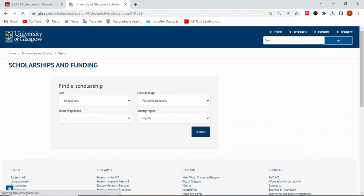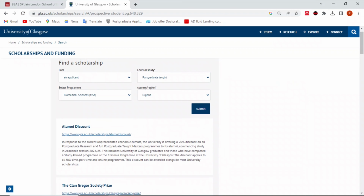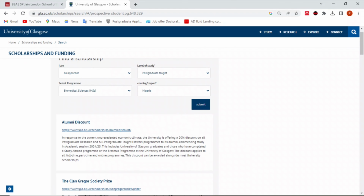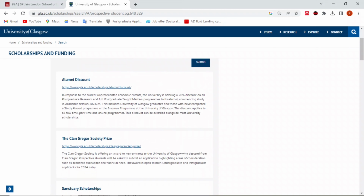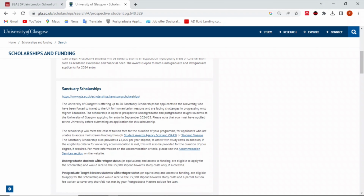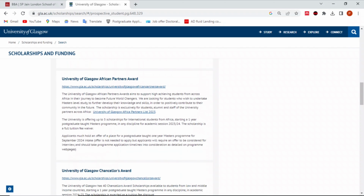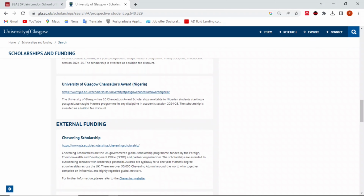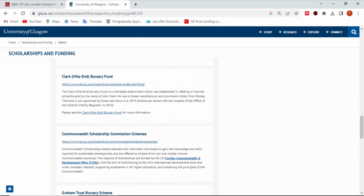So here I can see all the scholarships that I am eligible for. I am eligible for the alumni discounts, the sanctuary scholarships, University of Glasgow International Leadership Scholarships, the African Excellence Award, the African Partners Award, Chancellor's Award for Nigeria specifically, and some other external funding like Chevening and Commonwealth. So this is basically where you find all the scholarships.